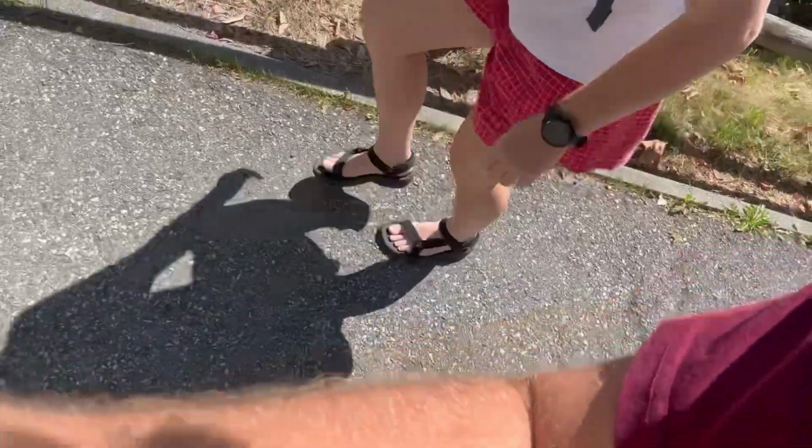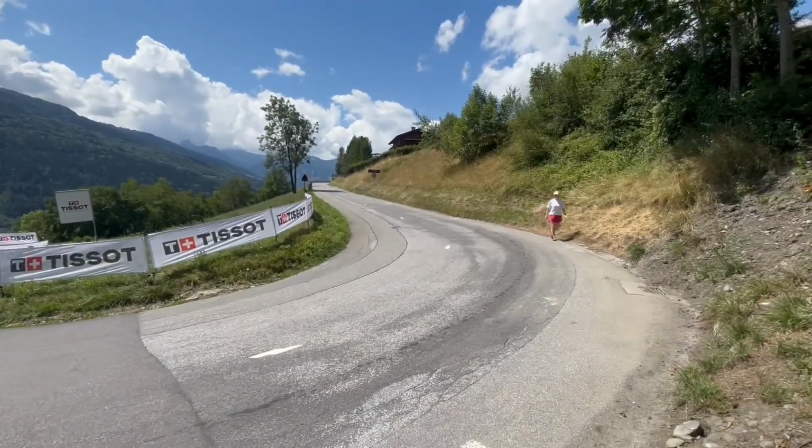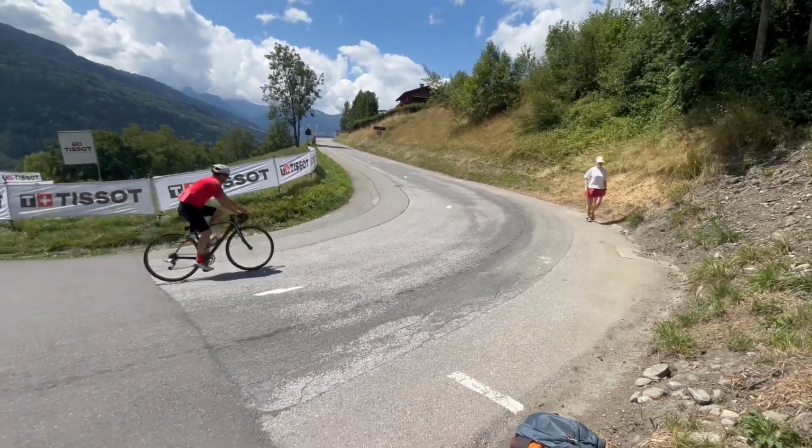Sarah's got her hiking Tevas on. Ready to go. This is the spot that we ended up settling on. You can see on the hairpin turn, maximise time seeing the riders.